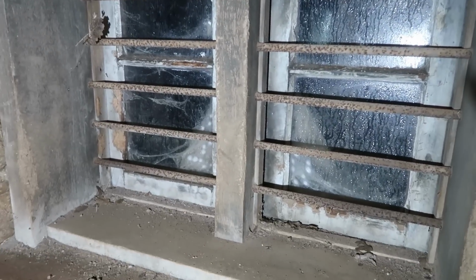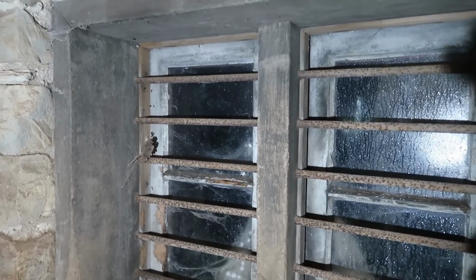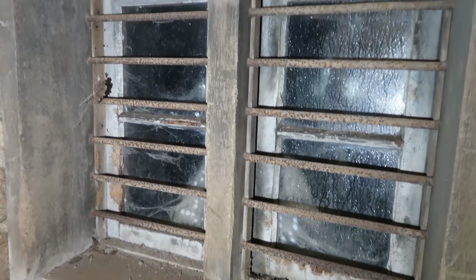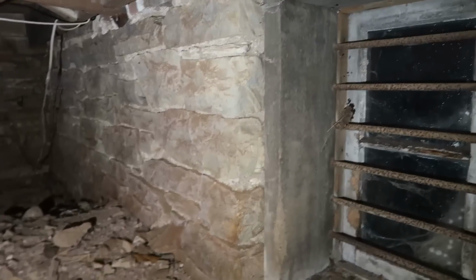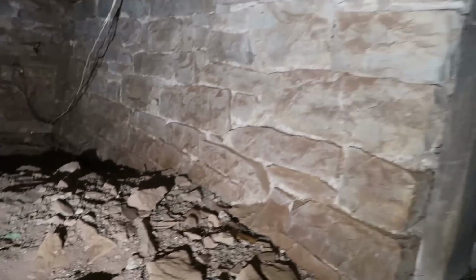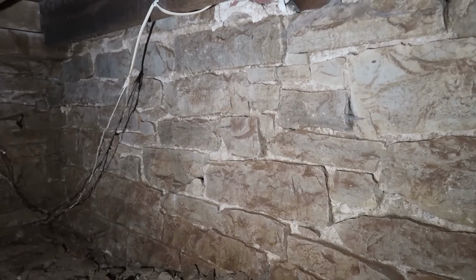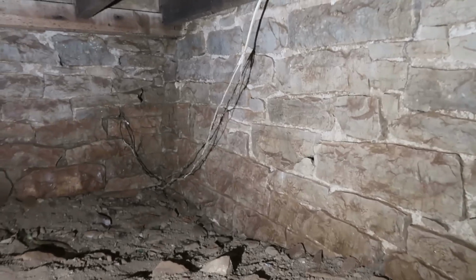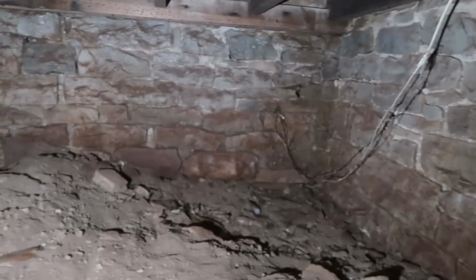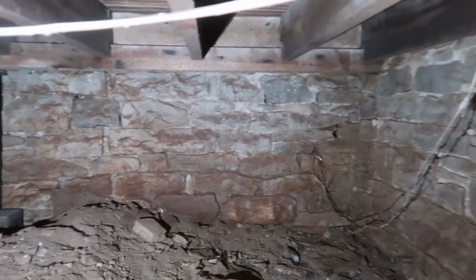Of course, somebody put bars on the windows. Guess they're afraid of people breaking into the basement. But there's a lot of stonework in this foundation. This is the outside wall of the basement, the wall underneath the brick wall that goes up to the kitchen. So this is the kitchen wall, and that's the wall to the galley kitchen.